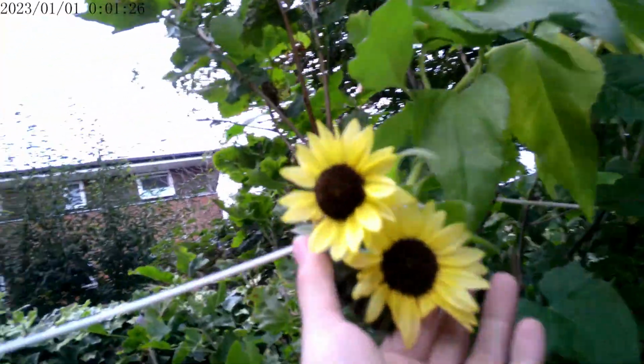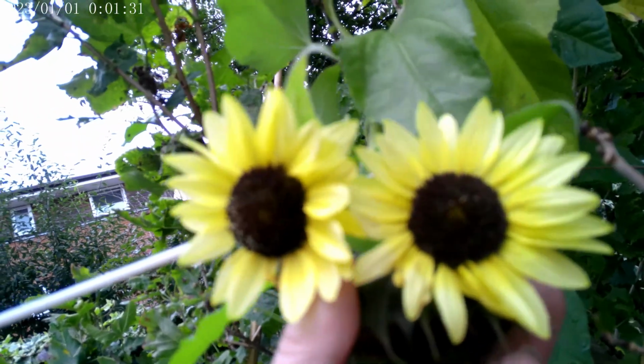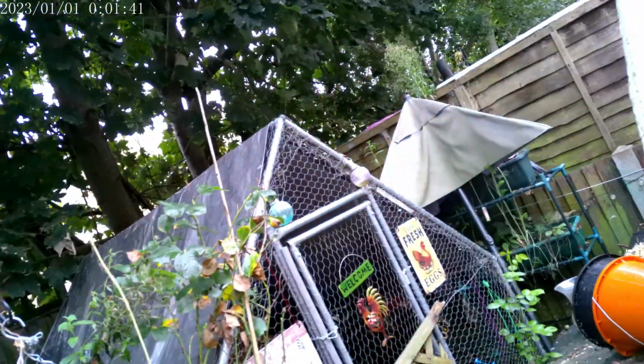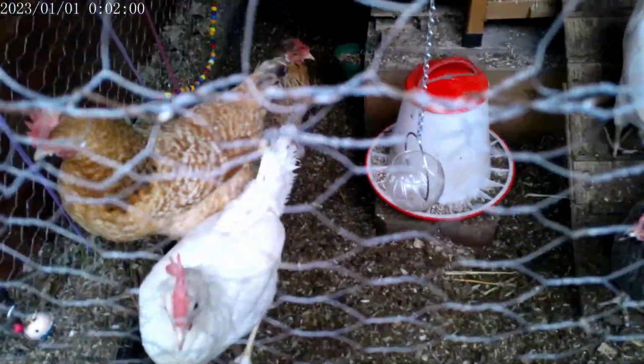Sunflowers. Oh, aren't they pretty? So pretty. They're not quite ready yet. There's some flowers in there. I'll put that in there with that, because that is supposed to be indoors. Say hello, chickens.